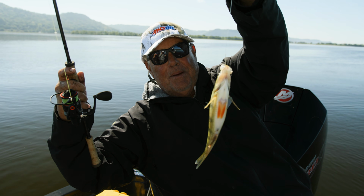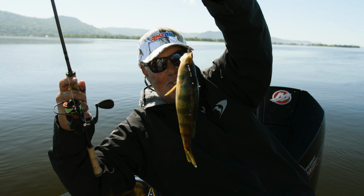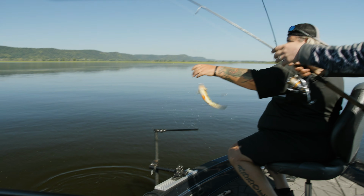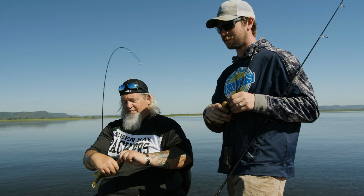But we're only fishing in about 5 feet of water and I got that bobber set so it's about 8 inches off the bottom. Hey, look, we got 2. There you go. This is better than mine. Henry, that's a beauty. That really is a nice one.